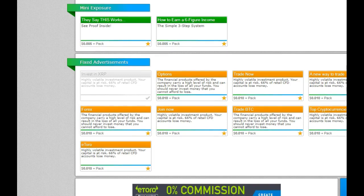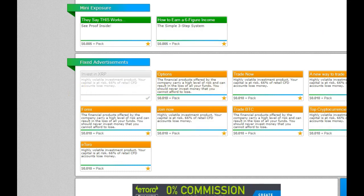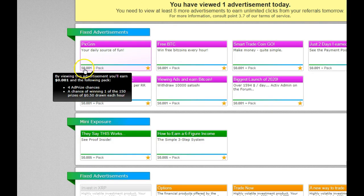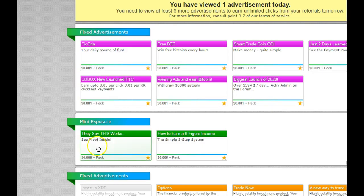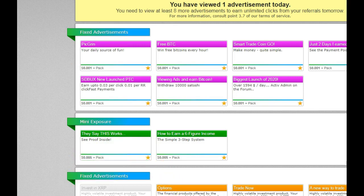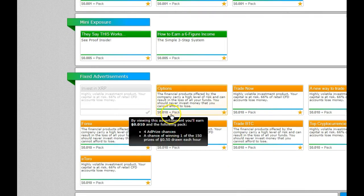Now, as it says here, you're earning 0.01 for each of the ad clicks that you do on these orange ones. The amount that you're earning is different for each of the different coloured packs. So this one is 0.001, this one is 0.005, and the orange ones, as I said, are the higher level paid ones, so those are 0.01.